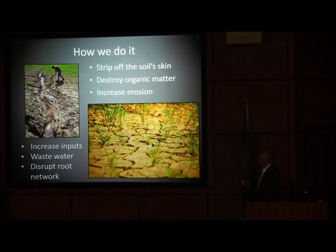And this is where we come from. Why do we do it? It says strip off the skin, the soil skin. That's where I grew up. That's what we did. My dad would plow the ditches shut so he'd combine wheat, down in southeast Nebraska. Maybe not so much of this kind of thing here, but I see these pictures in California this year, where all the dams are drying up and you see that kind of crusting. So it destroys organic matter, increases erosion, increases inputs, wastes water, and disrupts root networks.